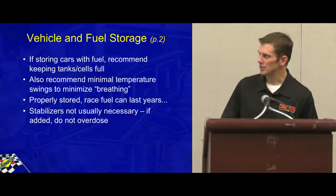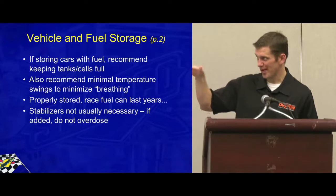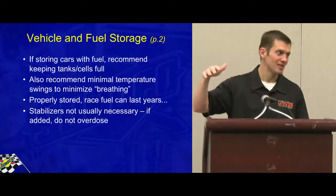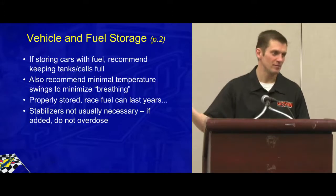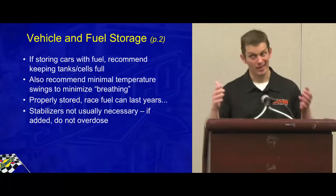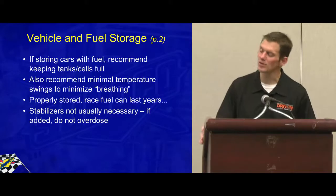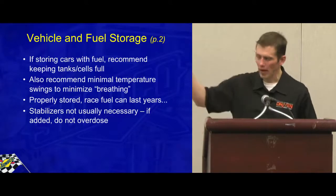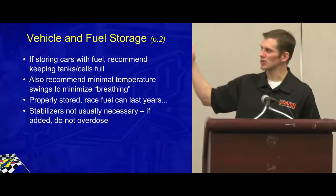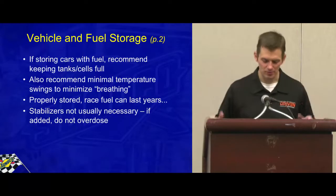Other thing is, if the temperature swings can be minimized, the thing's not sitting out in the sun, so it gets really, really warm during the day and really, really cold at night. If you can keep it in a garage, if you can maintain a closer temperature in the garage, and if it's attached to the house as opposed to separate from the house, those kind of things all help extend the life of the fuel, because it's keeping those environmental factors to a minimum.